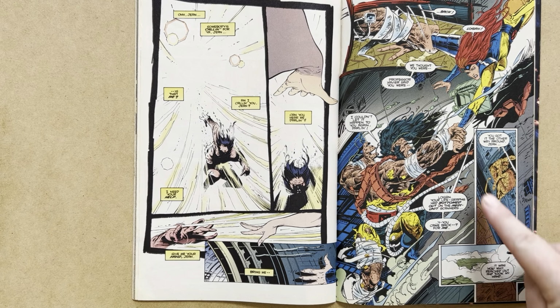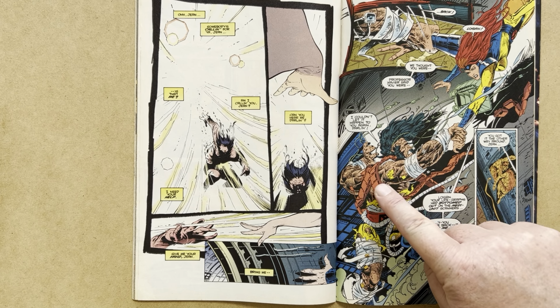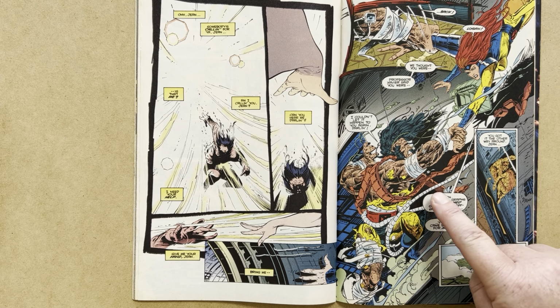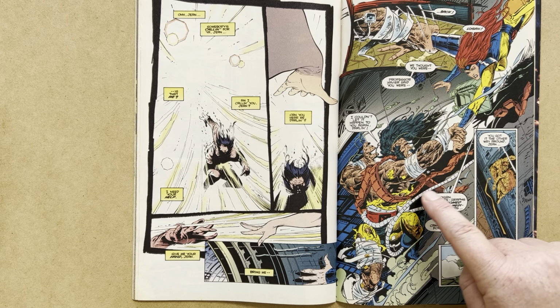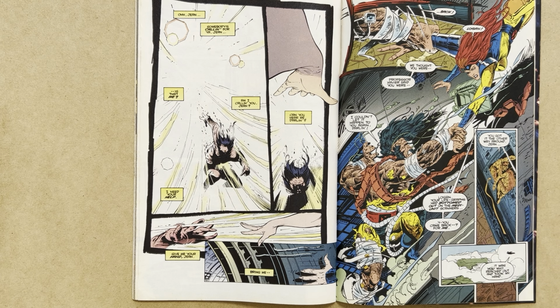And great image here of Wolverine hanging on here with all of the sensors and bandages flying off him, and the harness that was holding him onto the medi unit all flying off in the wind and pulling Jean in. Really, really excellent art here by Adam Kubert.